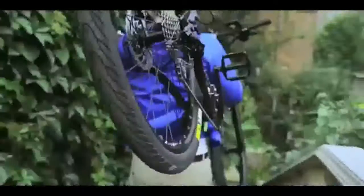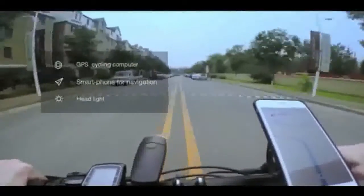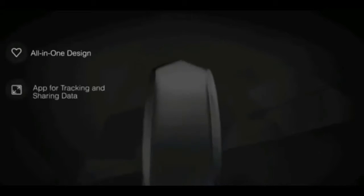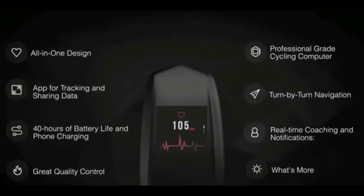In cycling, we use so much assistive equipment, whether it be a GPS-powered cyclometer, cadence sensor, heart rate monitor, headlight, or a smartphone for navigation. So, we've created SpeedForce to add convenience and aesthetics to your cycling experience. SpeedForce is a bike stem that incorporates many features into one unifying component.